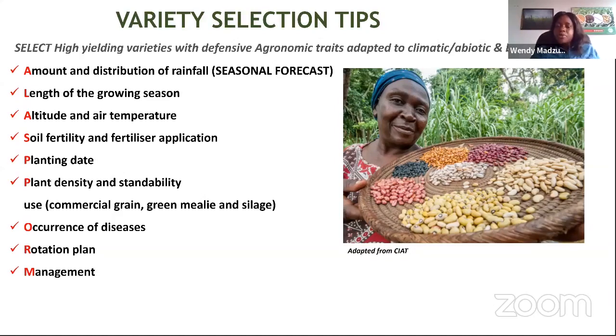Here we are talking about the altitude and air temperature having the potential to affect the days to maturity of any crop. Take, for example, a sugar bean crop established in Masvingo, in the low veld area there. It will mature much earlier there because of the heat units that are experienced. But that same variety established in Nyanga, established here in the Mashonaland province, in the watershed area, it will take slightly longer because of the lower heat units experienced in that area.